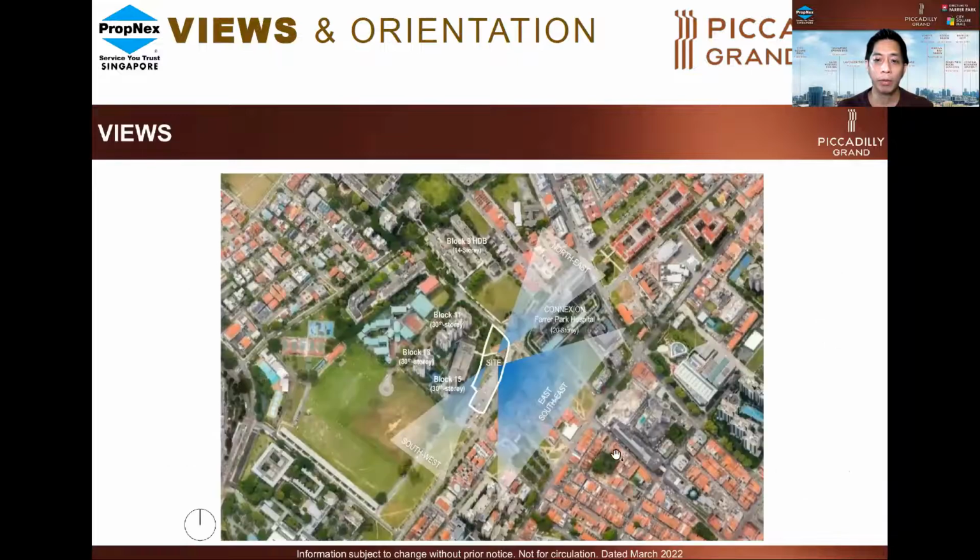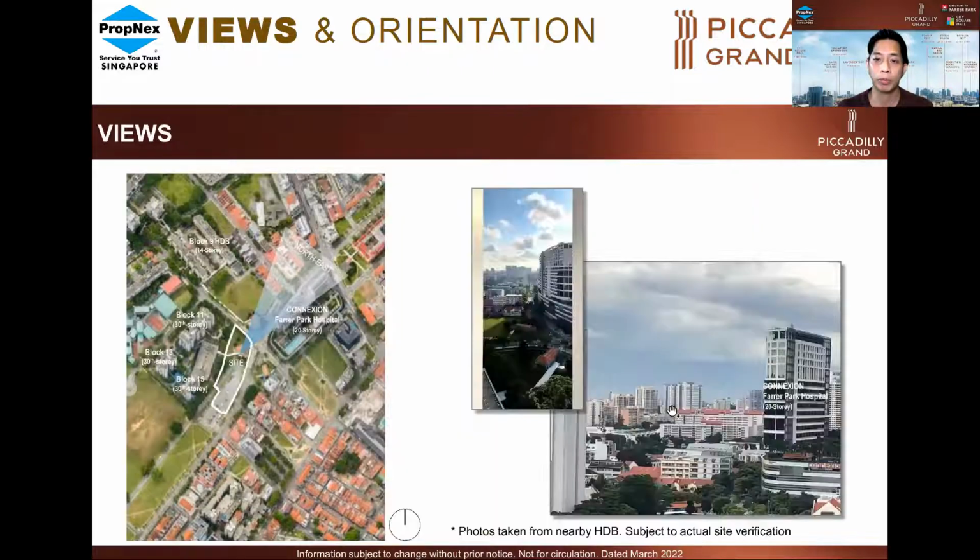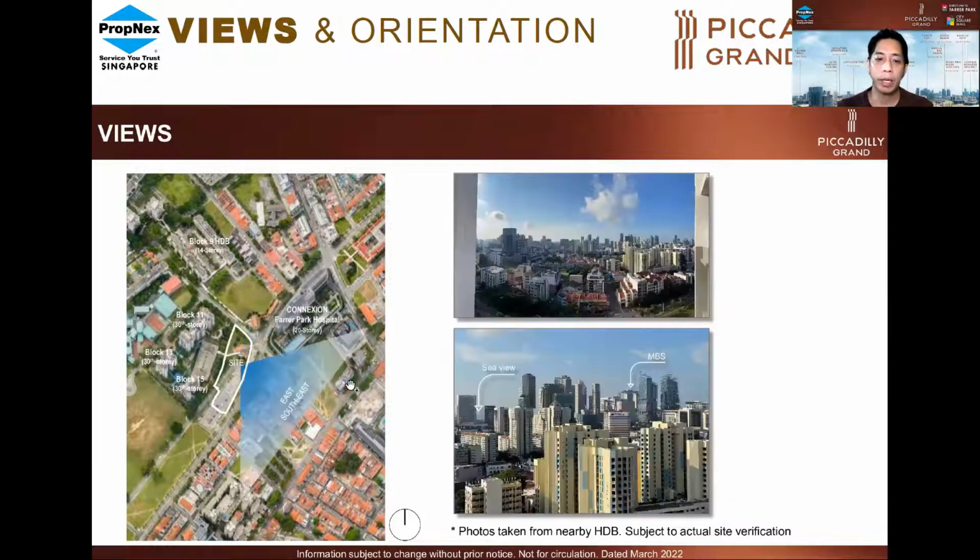And then in terms of views, you can see that most of the units have north-south facing, northeast, southwest, and southeast facing, which means a huge, huge open view. You can see this is a northeast facing all the way up north. You see all these. So we don't have a lot of blockage. And this is the very nice main vantage viewpoint, about 160 degrees panoramic view of the city and Bay Area.